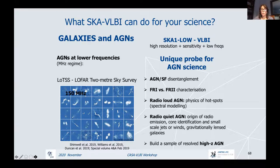For radio loud AGN, you can do all the physics of the hotspots with spectral modeling. For radio quiet, it is very interesting to know the origin of where the radio emission comes from, identify where the core is, if there's a core, and study these small scale jets or winds and any gravitational lens effect that you may have. And the goal would be to build a sample of resolved high redshift AGN, of course, at these frequencies.